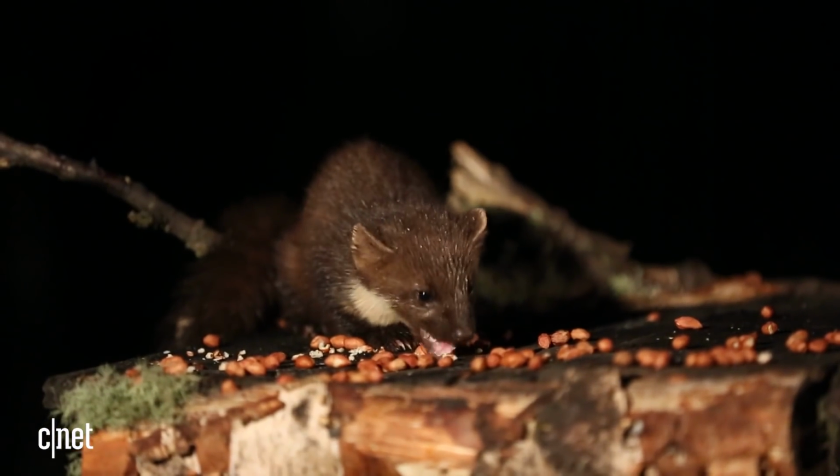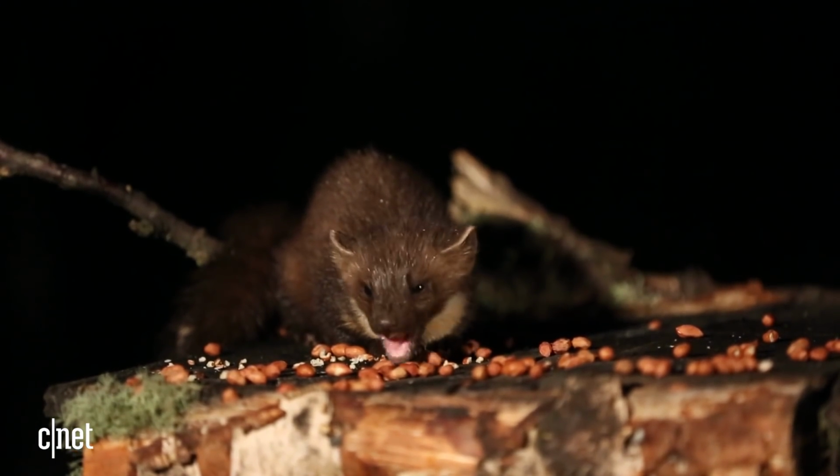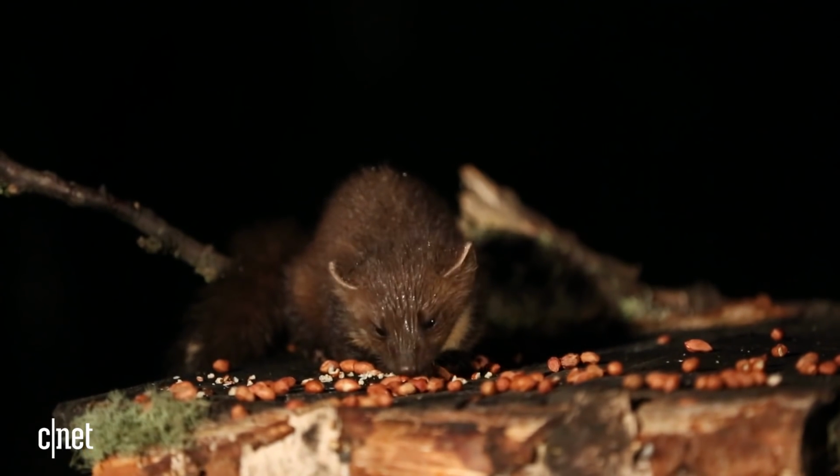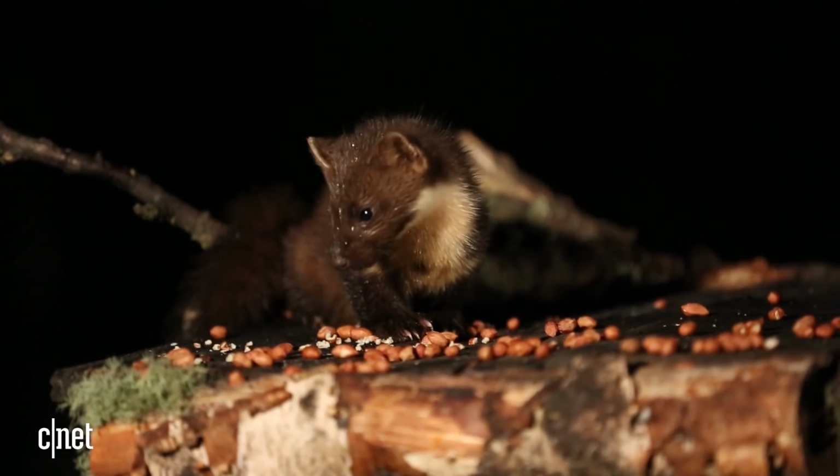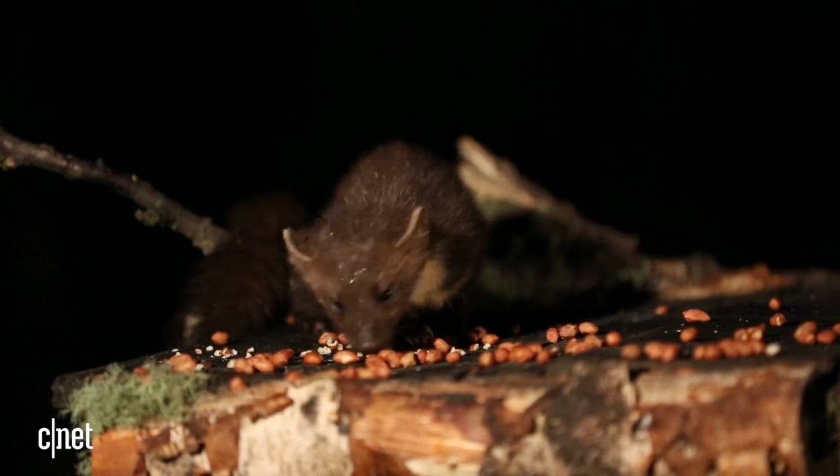I'd been here about 15 minutes. The guide had left the hide, and within 5 minutes of him having left, I look out the window and there's four pine martens already here, already feeding. I thought I'd be waiting here a good couple of hours before I maybe saw 1, if there's any guarantee of them arriving at all. And within minutes, there's 4 there. It's absolutely incredible, and such a joy to see them this close.